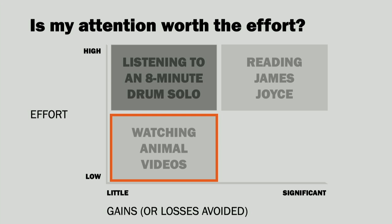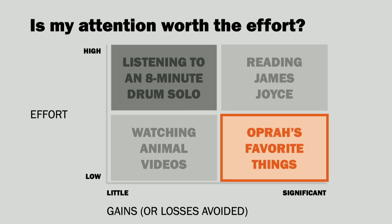honestly, is we should aspire to create information products that offer significant gains for as little effort as possible. That's like attending an Oprah's Favorite Things episode. All you did was show up, and you got a car. And I'm... Look under your seats. There's nothing. Sorry.